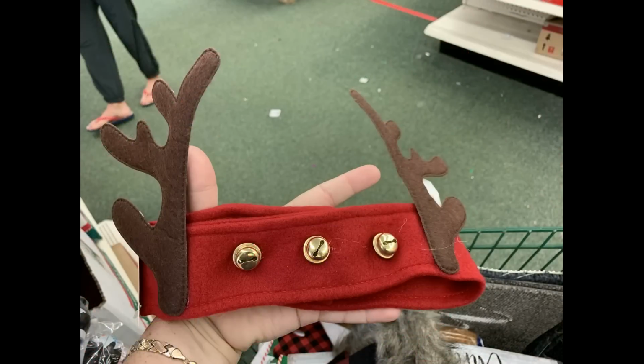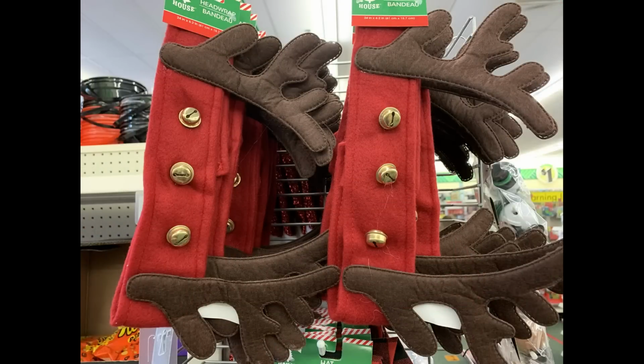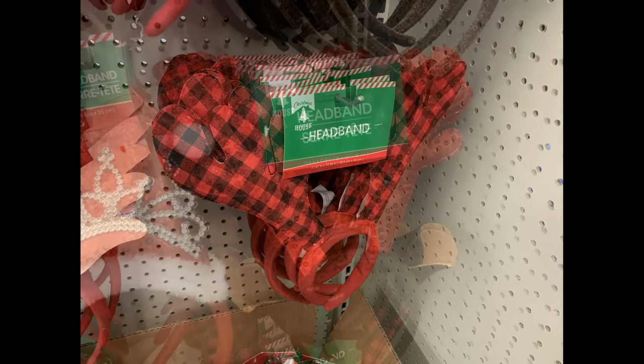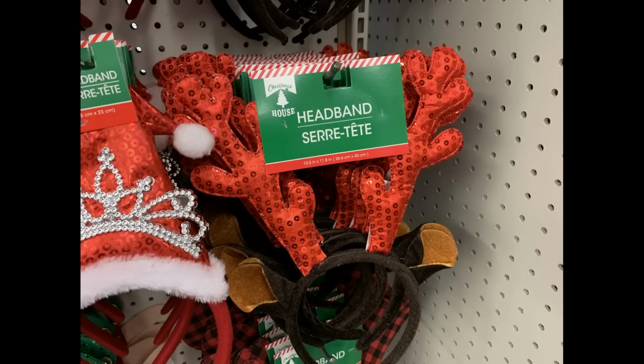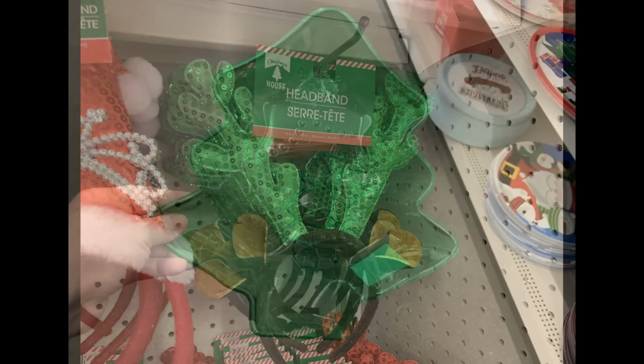The antlers was so cute. They had the red or the green stripe with 3 bells. Or you can get the antlers in the buffalo plaid. They had the green and red sequins, which had the little brown ears and the brown headband.